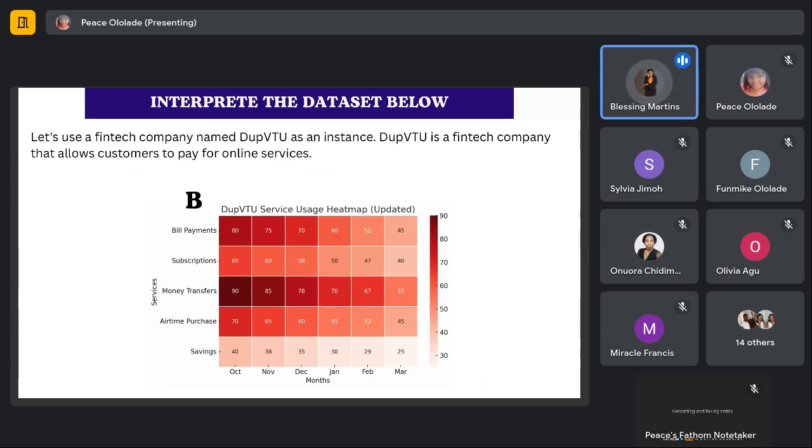So you've just answered my question, and you were able to solve a problem of identifying what the question is and what the solution should be. So you're able to say, okay, even if you don't really know so much about DupVTU, from this diagram you already know that these are the services they offer. These are the transactions they had, the highest and the lowest, and the other transactions they had in the course of the year. Now, what is their problem? Let's come to the next slide.